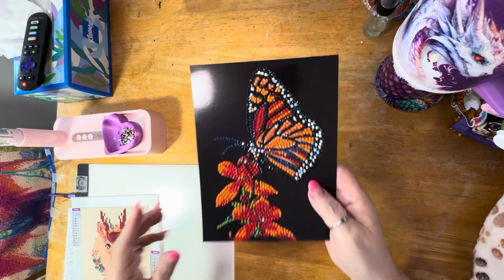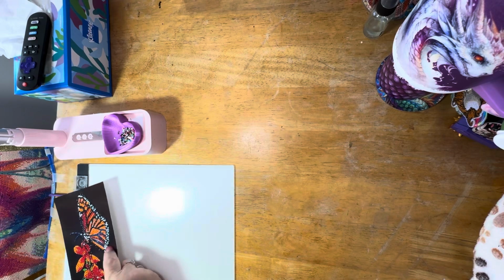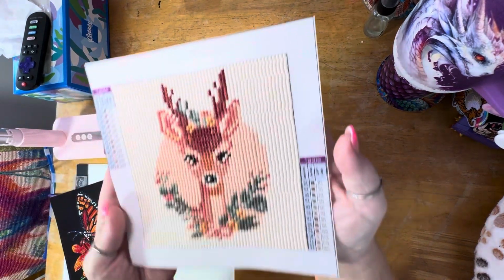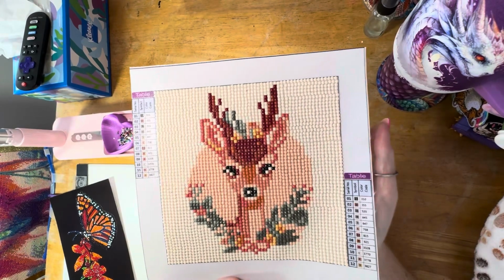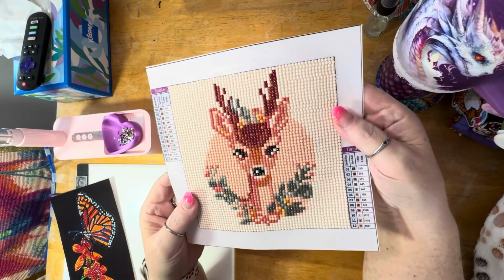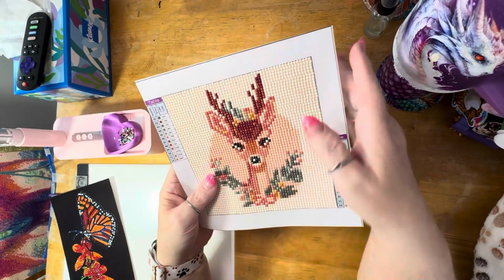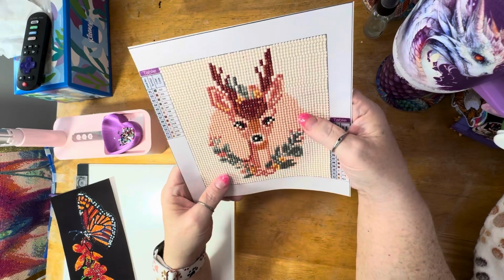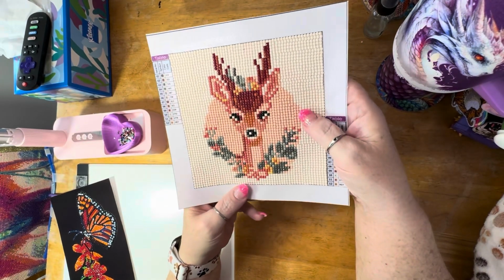So that was the butterfly. And then I showed you the box that had this little deer in it. And voila. So yeah, again, they went together so quickly. They fit so nice. They clicked themselves right in. I loved it. These were both rounds. This one had 12 colors. It was just done beautifully.